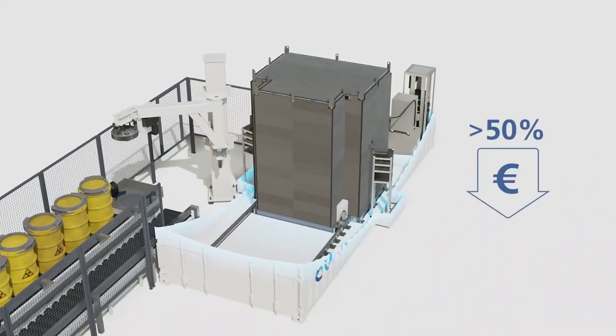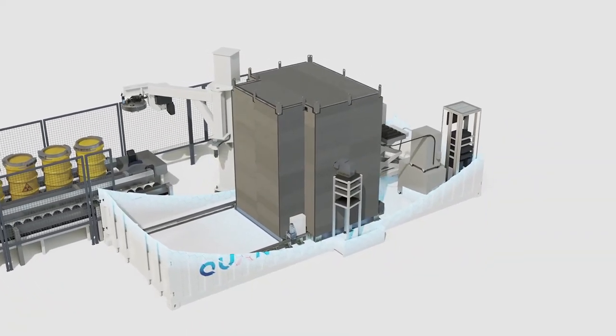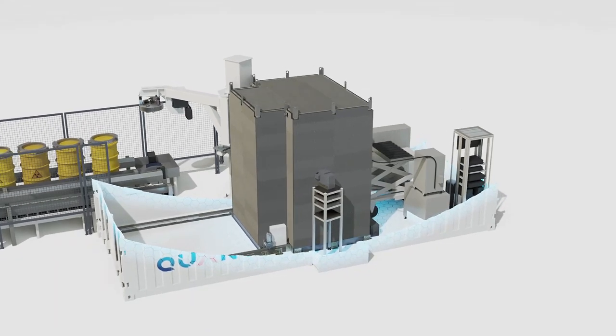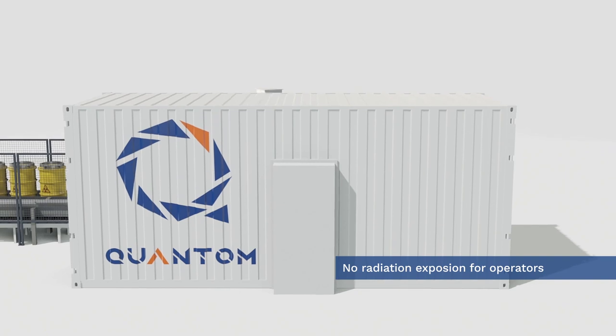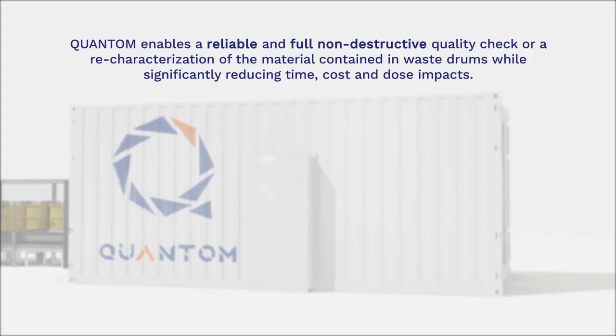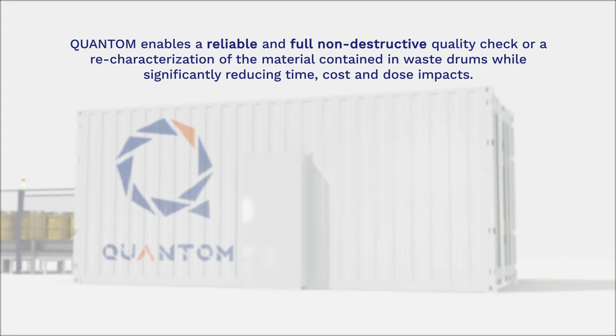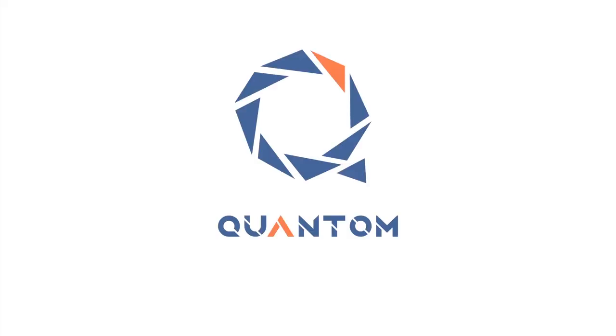Thanks to the automated transport process of the drums and the triple shielding provided by the materials of the measuring chamber, the operators are not exposed to radiation. In short, QUANTOM enables a reliable and full non-destructive quality check, or a recharacterization of the material contained in waste drums, while significantly reducing time, cost, and dose impacts. QUANTOM detects what's inside.